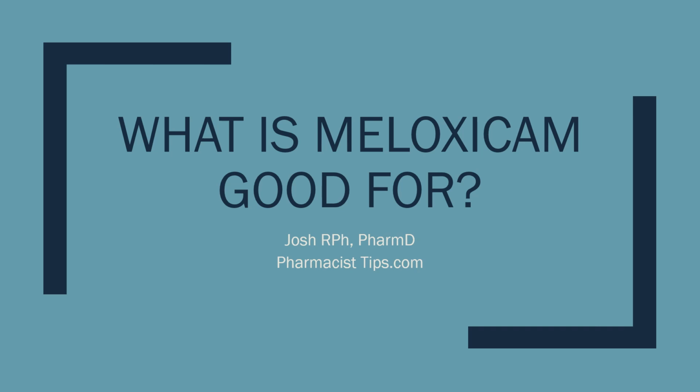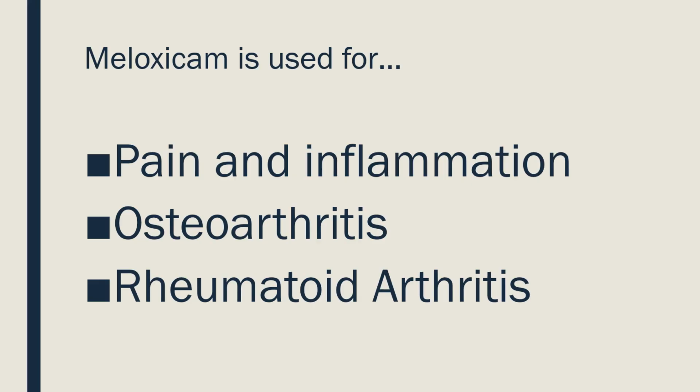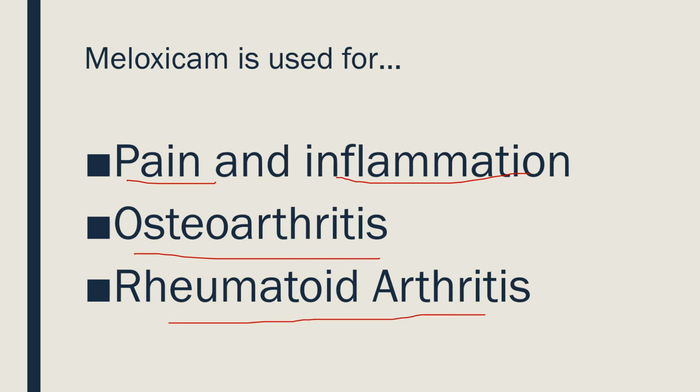Here today to answer a couple of quick questions about meloxicam. First off, what is meloxicam good for? What is it used for? Meloxicam is used for pain and inflammation. It's an anti-inflammatory, a non-steroidal anti-inflammatory drug, so it's used to treat pain and inflammation, often associated with osteoarthritis or rheumatoid arthritis. We do see it used a lot for short-term inflammation, joint pain, across the board for any sort of inflammatory type pain.